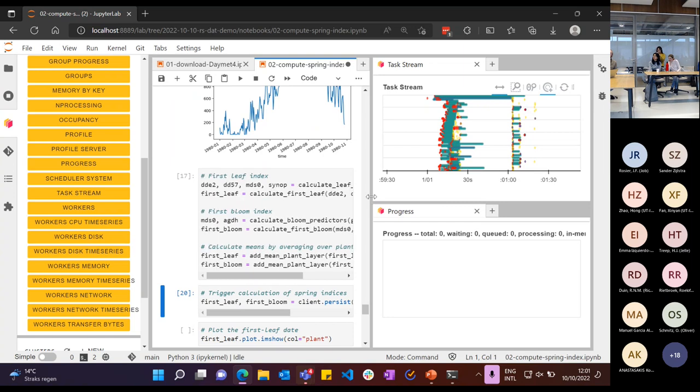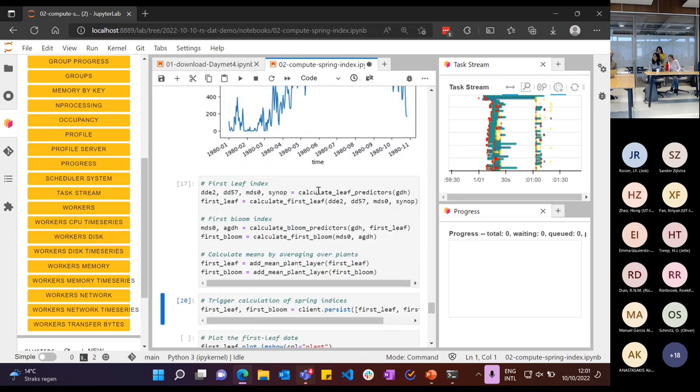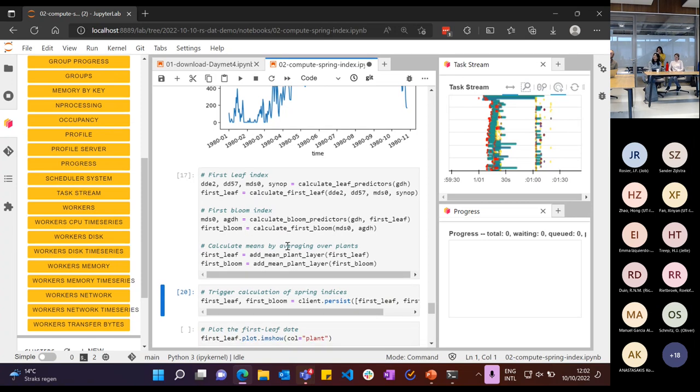So here with this, we're calculating our leaf predictors, which are the values we need. For example, the trailing last 3 days of growing degree hours, the 5 to 7 trailing degree hours. And then using that, we can calculate our day of first leaf. And here we're doing the same for the bloom predictors and then calculating our first bloom. And finally, calculating our mean of all three plants.